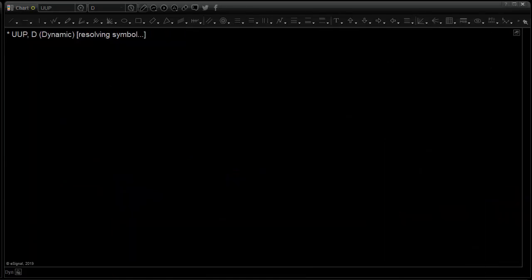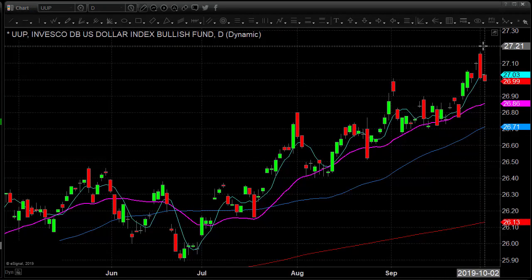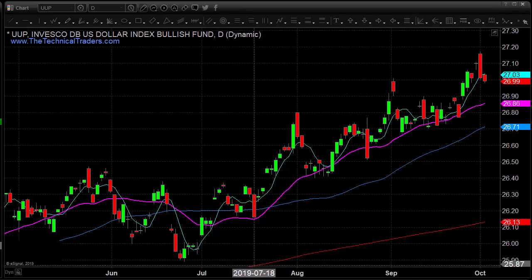Let's take a quick look at the US dollar. US dollar had a really strong pop a couple days ago. Again, right to the upper end of this range. Let's just draw a line across here. Right to the upper end of the range. It's pulling back. We're expecting it to potentially pull back even more, but we are looking for a $100 mark on the US dollar index.